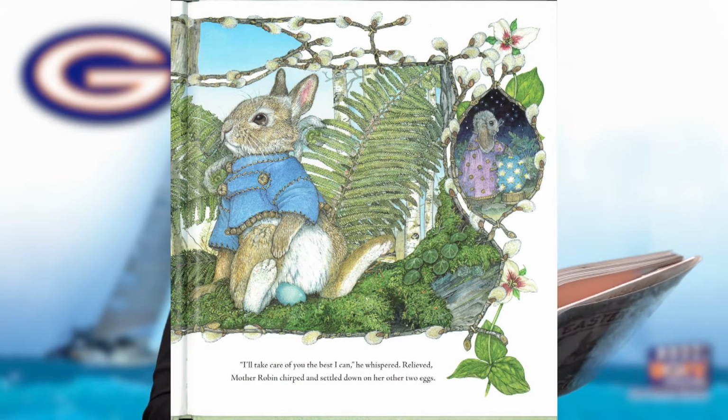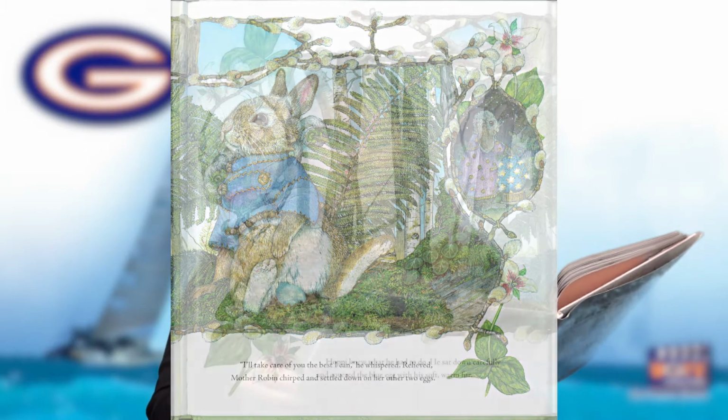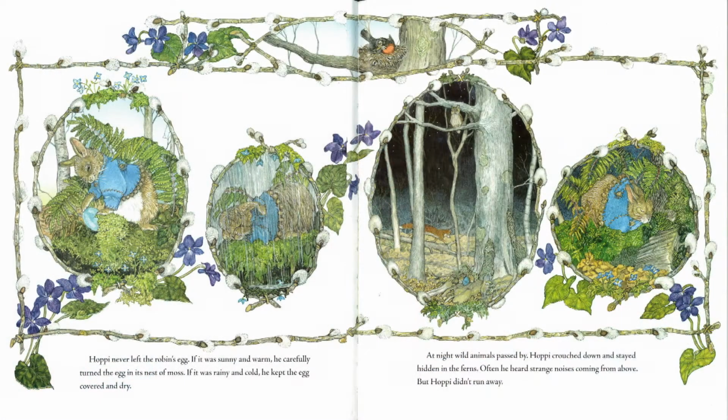He sat down carefully and covered the blue egg with his soft, warm fur. I'll take care of you the best I can, he whispered. Relieved, Mother Robin chirped and settled down on her other two eggs. Hoppy never left the robin's egg. If it was sunny and warm, he carefully turned the egg in its nest of moss. If it was rainy and cold, he kept the egg covered and dry. At night, wild animals passed by. Hoppy crouched down and stayed hidden in the ferns.